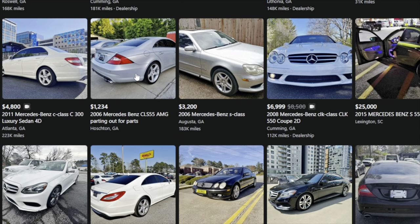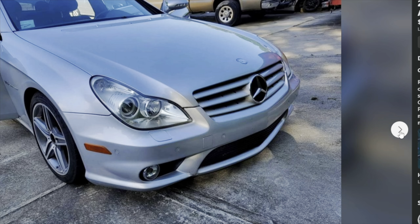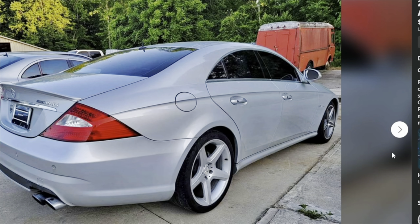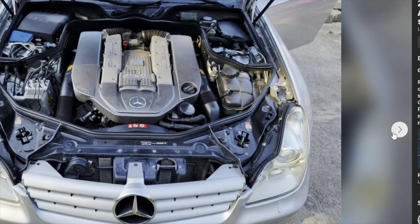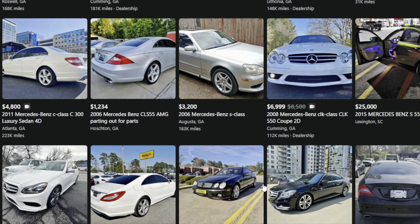Here go another one. This one is being sold for parts. Hey, I need them parts. I need that bumper, man. I need that bumper, dog. It says salvage title. It runs, pulling parts, parts only. Some parts have already been sold. I need that bumper. We need that bumper, y'all. So I'm gonna keep this one. I'm gonna save this one. I'm actually putting this in my little save joint. Let's see if he's gonna have that bumper if we get it tomorrow.